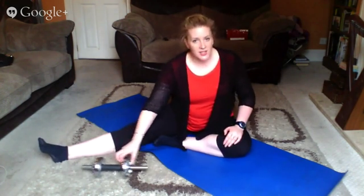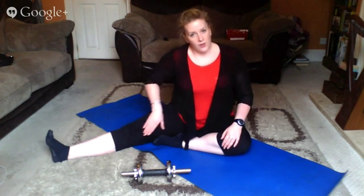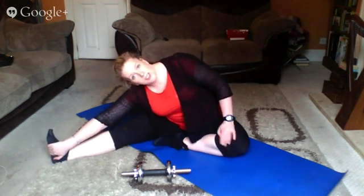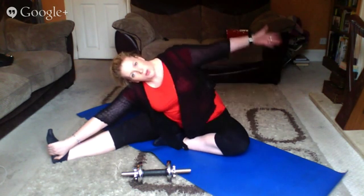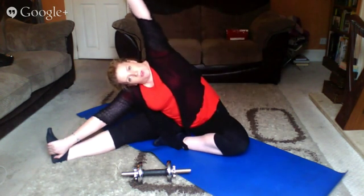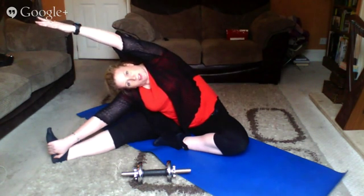Take it steady with this one. Take it to your own level. Have your dumbbell or your bag or your water near. First of all, down one side, hold in here, 3 deep breaths. This arm is going to go over, go for the stretch, as if someone's pulling the wrist.